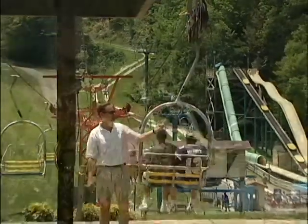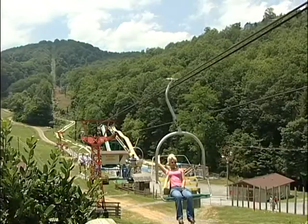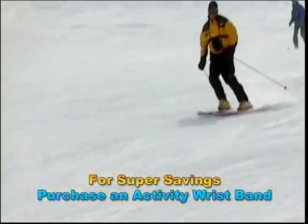For one of the most awe-inspiring views of the Smokies, ride the scenic chairlift to the pinnacle on Mount Harrison. Watch and enjoy the activities below as you pass up, up and away on this mountaintop amusement park.